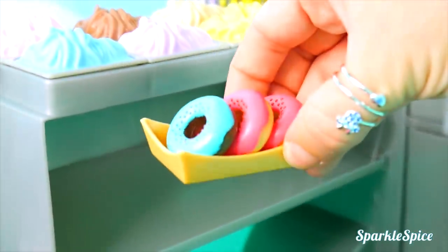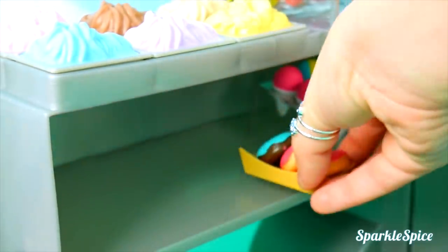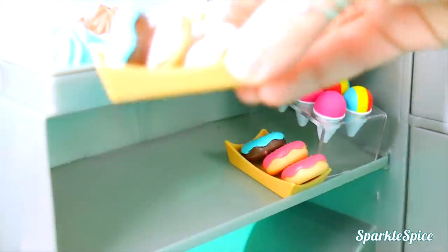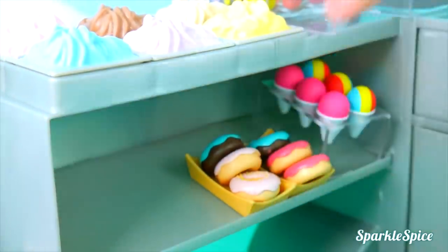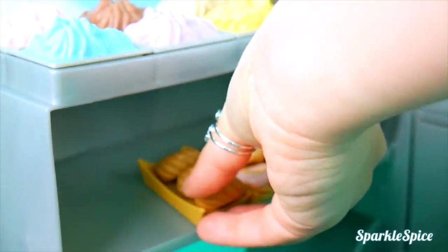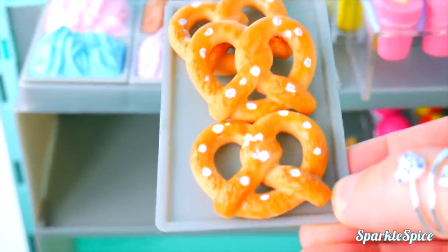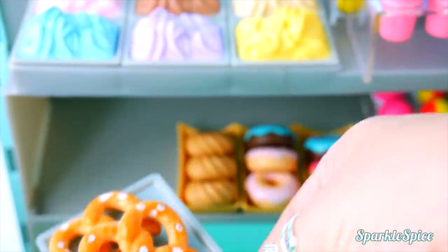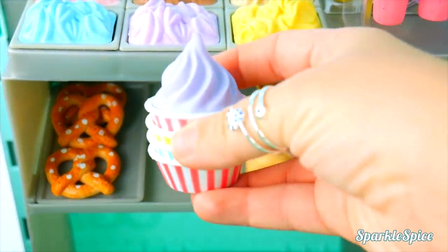We also have some yummy looking donuts. Looks like strawberry and blueberry. And three more donuts. Here's some donut curlers. Look at these super yummy salted pretzels. They're warm. We also have some cups for the ice cream.